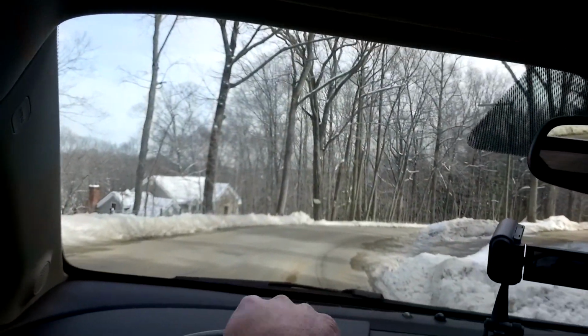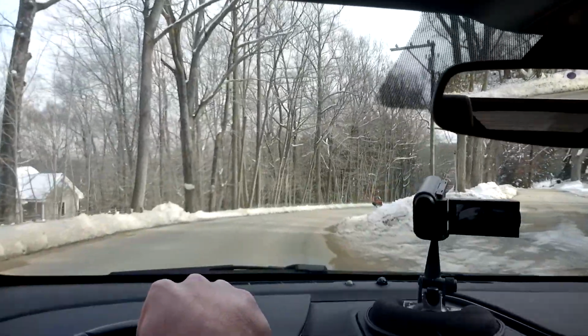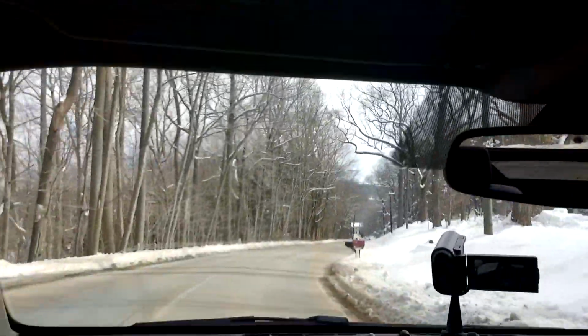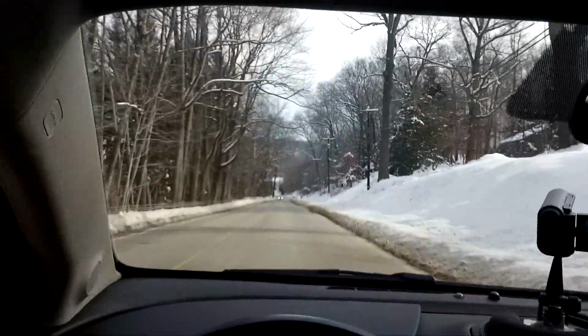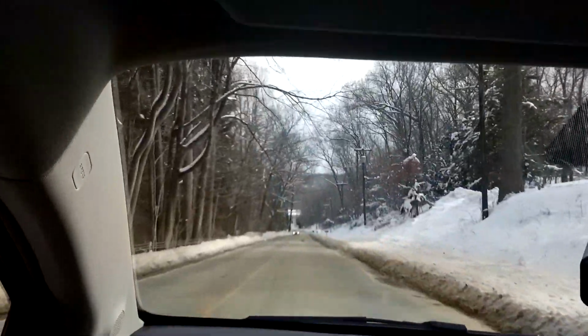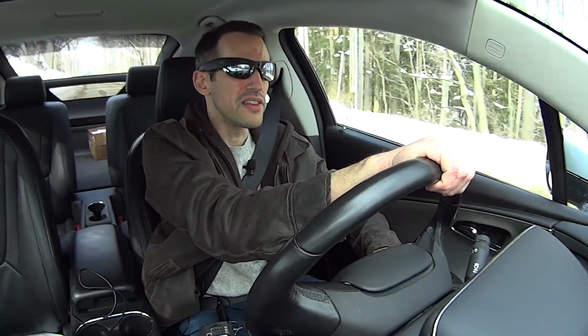One other note here, as I just hit a little patch of ice, is that you don't get a lot of feedback on the anti-lock brakes. So that's one area where I'm a little concerned, just because I like to feel that brake pedal pushing against me, because I have a better feel for the fact that the car is trying to stop on a slippery surface. So that was one little area that I didn't like too much about the car.